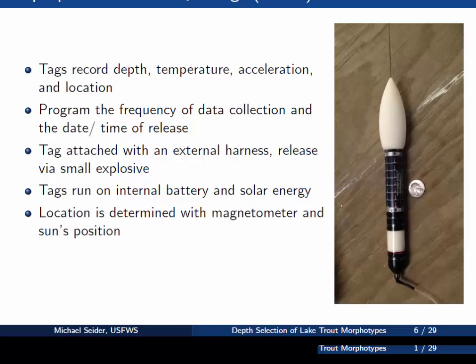These tags are somewhat unique in the way that they determine position. It's a combination of how the individual crosses the magnetic field of the Earth, so it's got a magnetometer inside the tag, and then also the sun's position. And those two factors combine to give you a relatively high resolution in terms of geolocation.